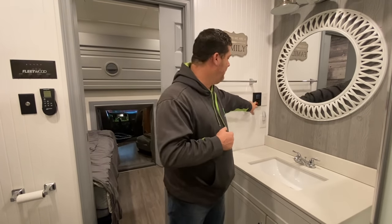But they actually have a hot water on demand system that plugs into the existing one, and we bought that one. It was pretty much the same price on Amazon. We got it for $600 and some, which allowed us to have our full control.